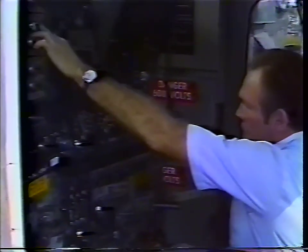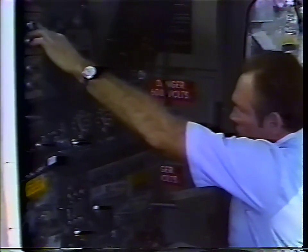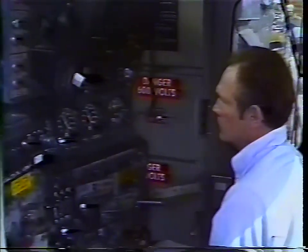Then a full service brake application is made. This applies the brakes on each car, and we inspect to make sure they have applied.